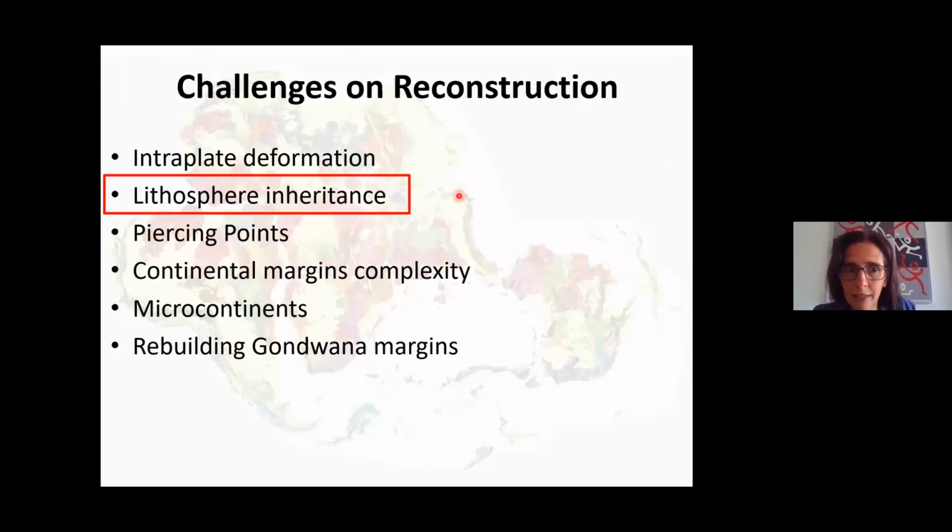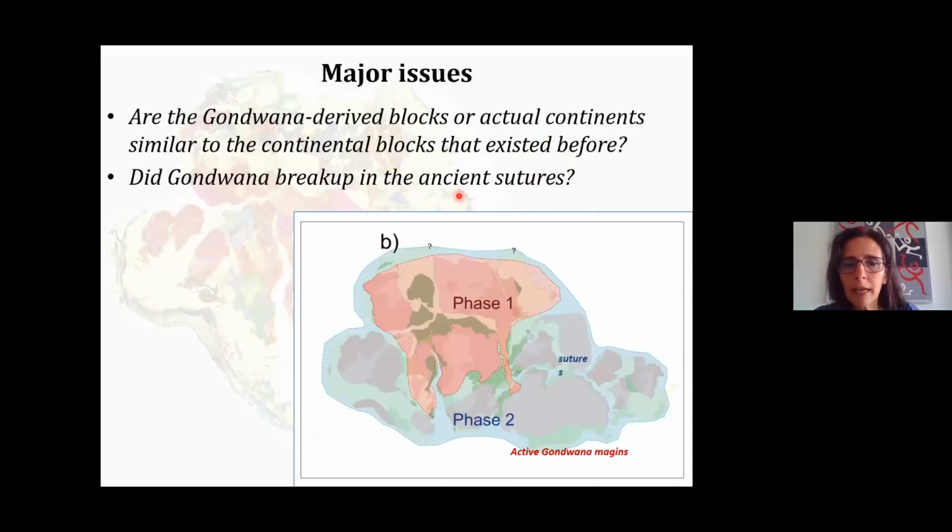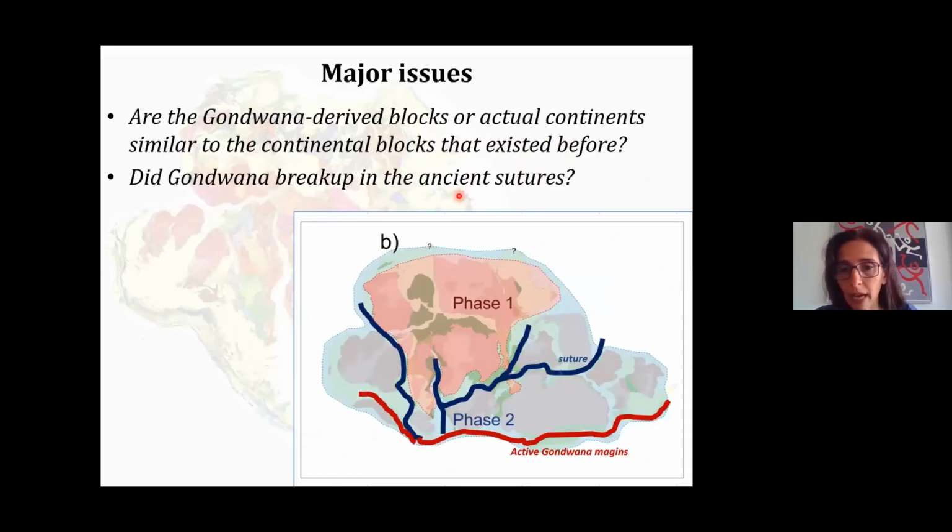So now we're going to talk about inheritance, which is very important to reconstruct. Lithospheric structures are very important, but I want to point out here that even a weak lithosphere, which means that it's heated, hydrated, also exerts control, because it's not only the structures, but the petrology of the lithospheric mantle. So how does this mantle react to the plumes or whatever you have that will make it melt at the base? So it's very important what kind of terrain, not only the structure, but the composition of the lithospheric layers.